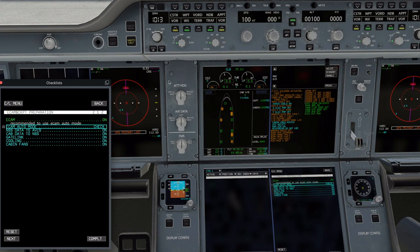Let's see what's next. ECAM, so this is your engine control monitoring system. That's basically these screens here. The ECAM basically replaces the old flight engineer that you used to have on older aircraft, where you had to have three people in the cockpit. So the ECAM basically takes someone's job away, which is not great, but you know, that's progress.